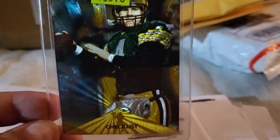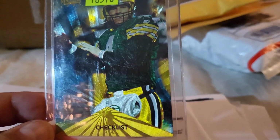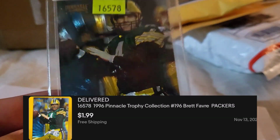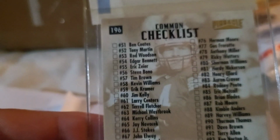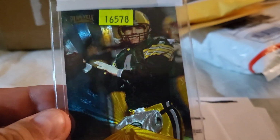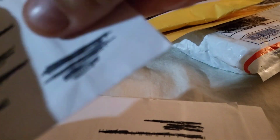It's really not that easy to find these. Card looks nice. I love the Dufex technology. I've mentioned that before in other videos. This is from '96 Pinnacle, and it's the Trophy Collection. You can see down there, trophy. And this was a checklist card that Brett Favre was on. So for the price, I think it was worth it. Like I said, they don't come up every day at that price, so I might even need that one.